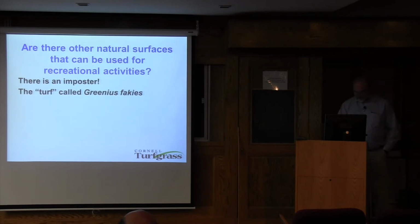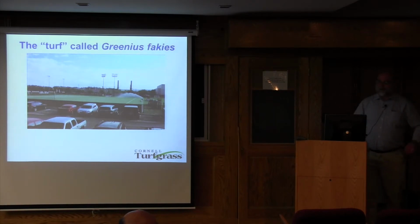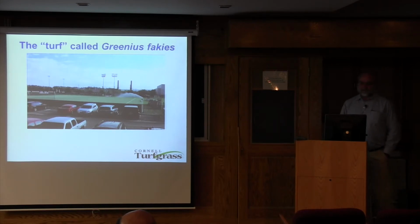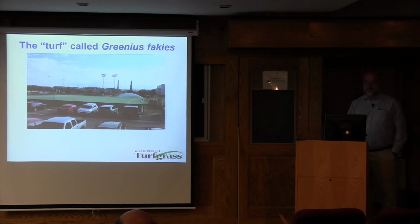But we do have some imposters to this, and one of them, we have an example across the street, this Greenus ficus as I'd like to call it, a synthetic turf across the street, and this was taken 2 weeks ago. They're out there irrigating the synthetic turf across the street. It's kind of ironic that in late October we're out irrigating. Well, it's done to control the speed of that surface for the ball roll for the women's field hockey field. So even with artificial surfaces, you do need to do some kind of maintenance, including irrigation to some degree.